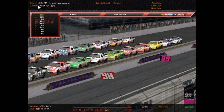Next row down has number 71, Carter Friesen in the Realtree Chevrolet, and number 77, Diego Yepes in the US Air Jasper Engines Federal Mogul Ford. Next row down has Zach Winkle in the John Deere Ford, number 97, driving the Thunderbird in this race, and number 13, Sean Ard in the First Plus Financial Ford. Next row down has number 25, that is Ben Crouch in the Budweiser Chevrolet, and number 33, it is Tony Green in the Skoal Bandit Chevrolet.